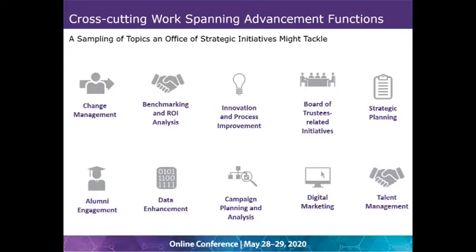Now that we've discussed at a high level what a head of strategic initiatives aims to do and why this role is important, let's discuss in more concrete terms what this looks like on a week-to-week basis. Here on the slide, you'll see 10 potential areas that AJ and I might work on in a given week. And I think both of us have worked on all or nearly all of these areas. I'm going to talk about the ones on the top row, and then AJ will talk about the ones on the bottom row. So first and foremost, you see, is change management.